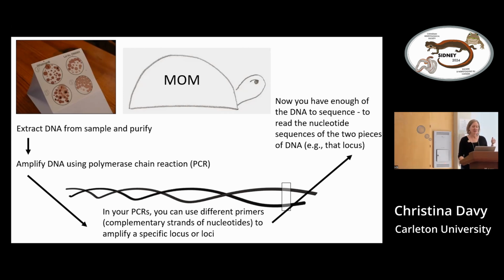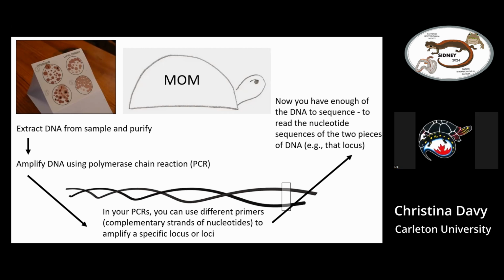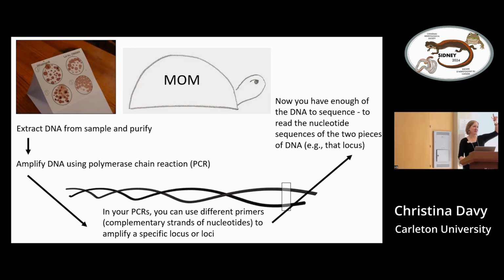Love it. So let's say we've tried to sequence mom's DNA. And at that particular locus, we found, because this is nuclear DNA, that she has two copies of that locus. We'll call those alleles. So she has these two copies. We're just going to call them different colors for now. She's got a black allele and a pink allele.